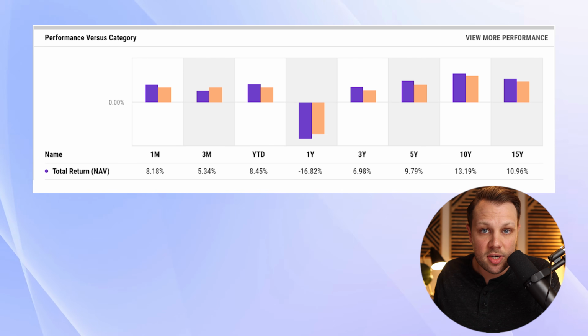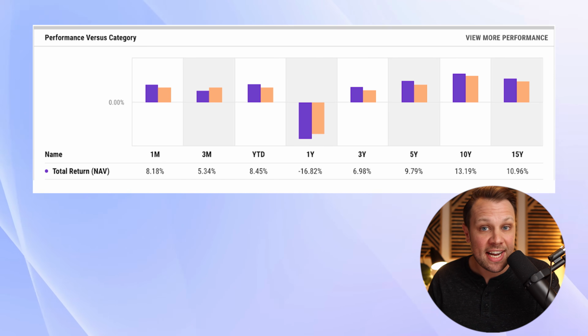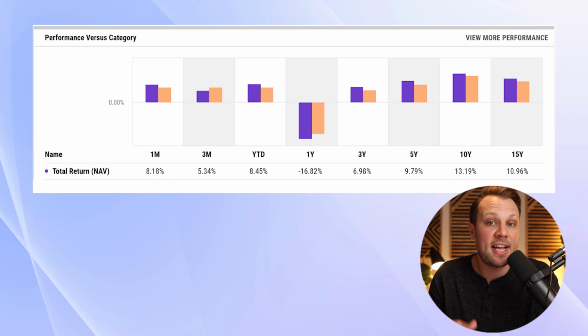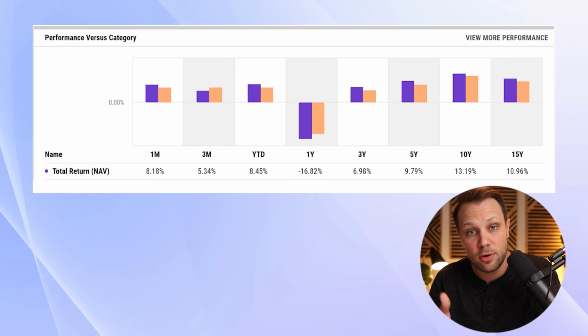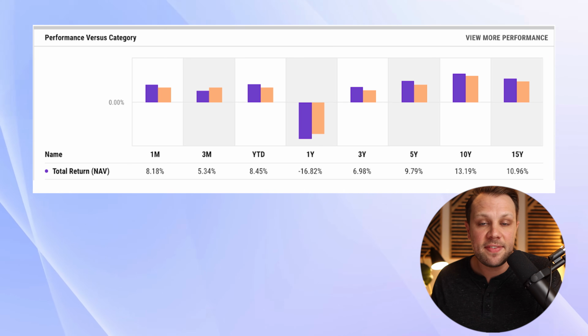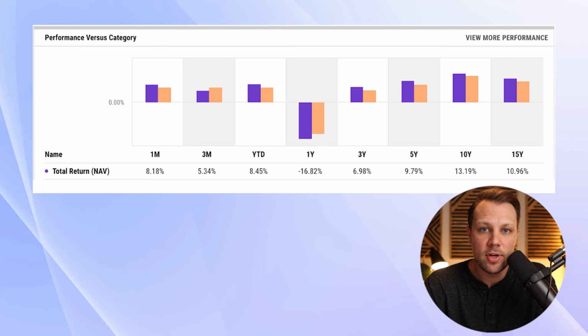So over the last 3 years, it's had a 6.98% rate of return. Over the last 5 years, it's had a 9.79% rate of return. Over the last 10 years, it's had a 13.9% rate of return. Over the last 10 years, it's had a 13.19% rate of return. And over the last 15 years, it's had a 10.96% rate of return.